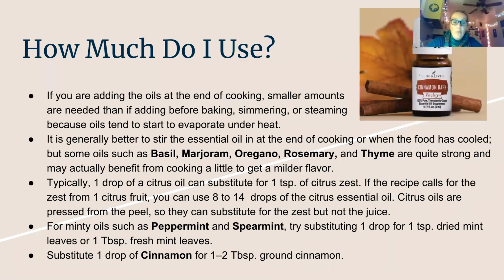So typically 1 drop of citrus oil can substitute for 1 teaspoon of citrus zest. If the recipe calls for the zest from 1 citrus fruit, you can add 8 to 14 drops of the citrus essential oil. Again, citrus oils are pressed from the peel, so they can substitute for the zest, but not the juice. And when I'm using the citrus oils in my water, I love it because it tastes like the zest. I don't really like lemon water, I'll be honest. I know it's got good benefits for you, but I don't really care for it. I love the lemon oil though, and that's got a whole other spectrum of awesome therapeutic benefits. So that's a little tidbit about the citrus zest.